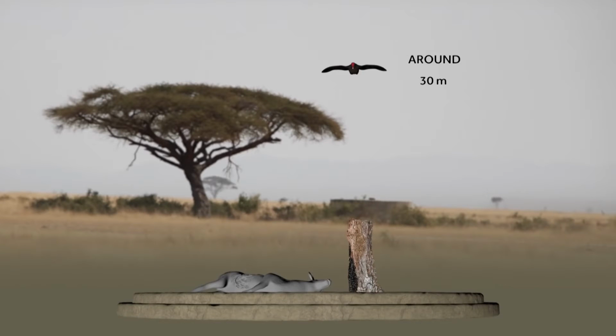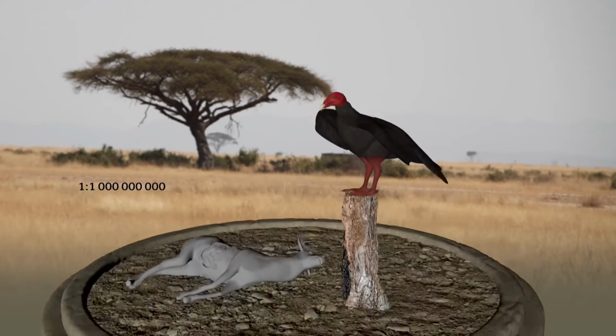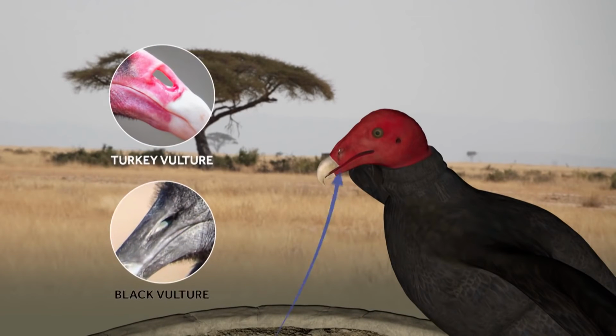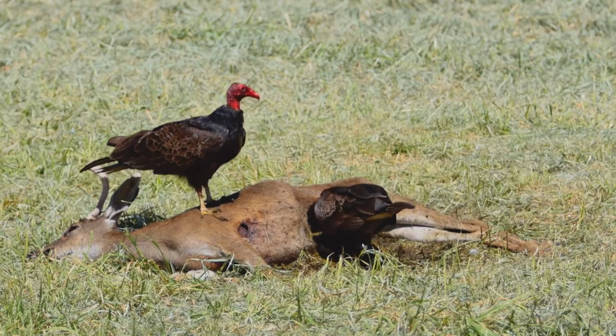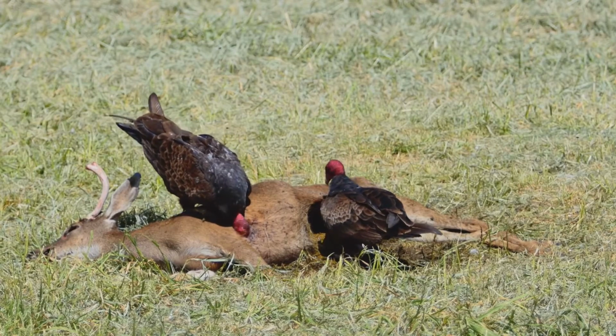The turkey vulture patrols around 30 meters above the ground while searching for food. He homes in on the scent of ethyl mercaptan, a gas produced as flesh just begins to decay. He can probably discern it in concentrations as dilute as a few parts per billion. The turkey vulture's nostrils and olfactory bulb are larger than the black vulture's. That anatomical difference gives turkey vultures an advantage over black vultures, who they might compete with.